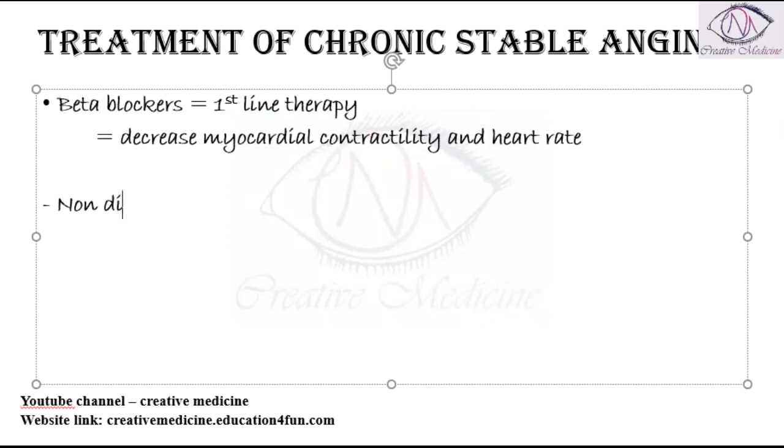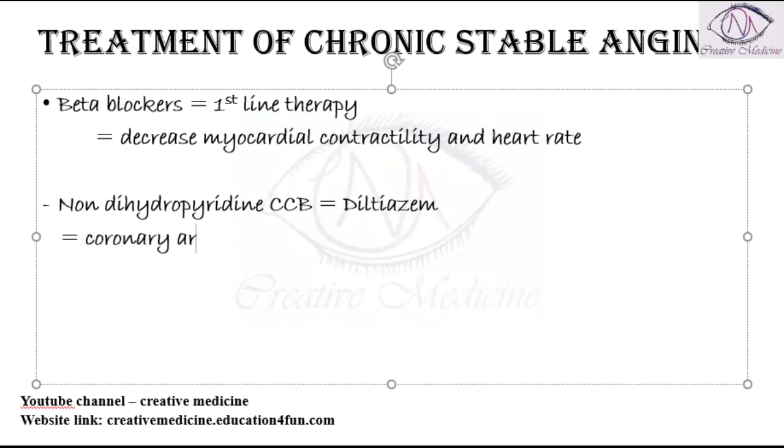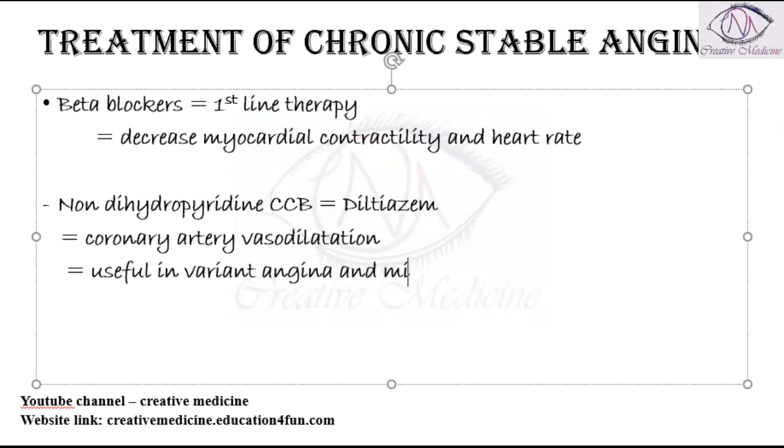Then we also have non-dihydropyridine calcium channel blockers, like diltiazem. These non-dihydropyridine calcium channel blockers like diltiazem will cause coronary artery vasodilatation. Okay, and thus these are actually useful in variant angina, and they are also useful in microvascular angina.